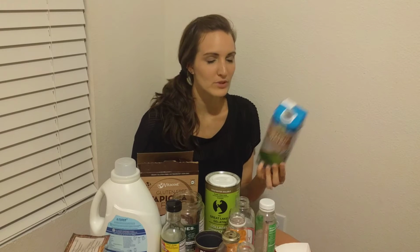Sometimes when my kids and I go to the store, we like to have a little treat and get a drink, but I really like that nowadays you can get a lot of clean drinks with no high fructose corn syrup or anything, and they're delicious too. So this was from Aldi, and it's just coconut water. It's just 100% coconut water.